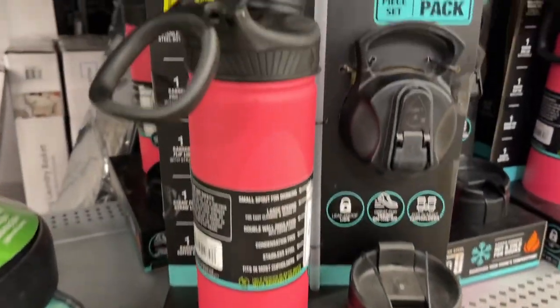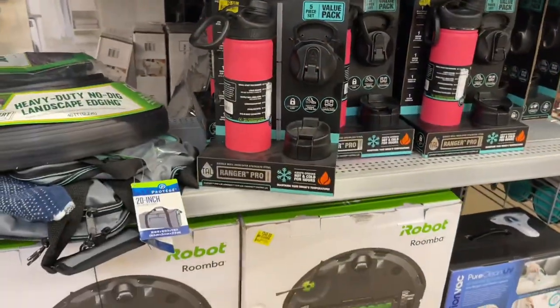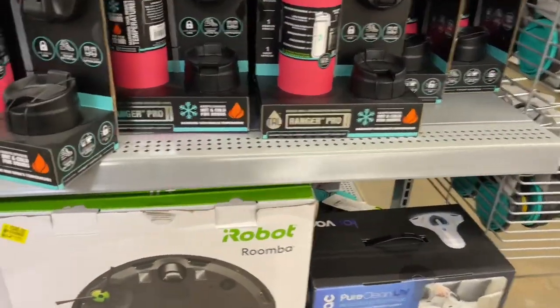And then they have these cups for $9.20. My kids was like, why do you say dollars?